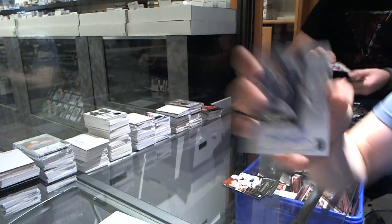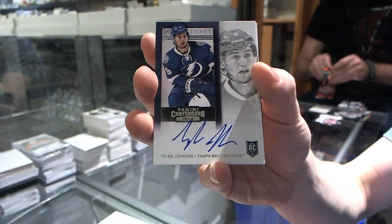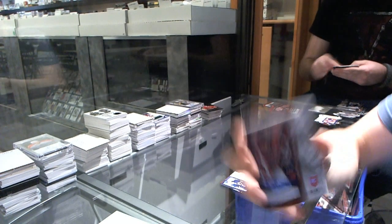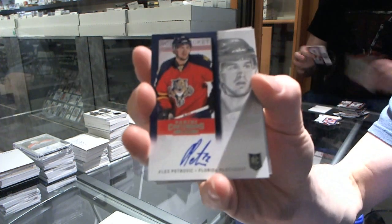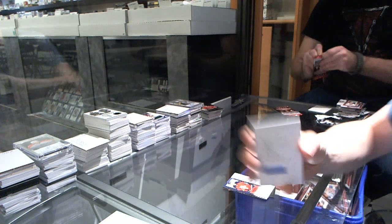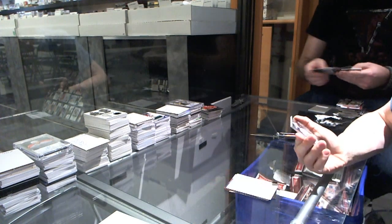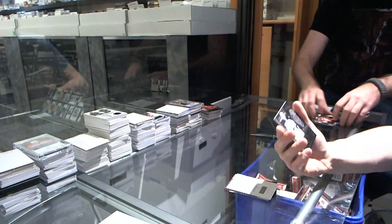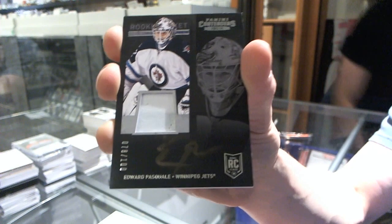A nice rookie autograph for the Tampa Bay Lightning, Tyler Johnson. We've got a rookie number to 600 for the Washington Capitals, Connor Carrick. Rookie autograph for the Florida Panthers, Alex Petrovic. We've got a redemption for an NHL Inc. for the Calgary Flames, Joe Colborne. And we've got a one-color rookie ticket, patch, and autograph number to 100 for the Winnipeg Jets, Eddie Pasquale.